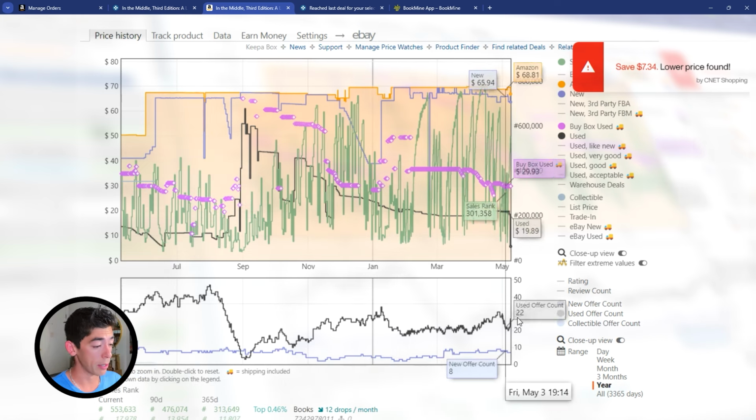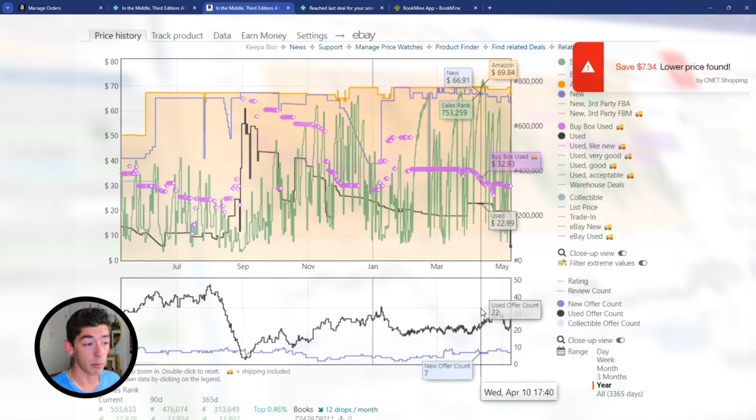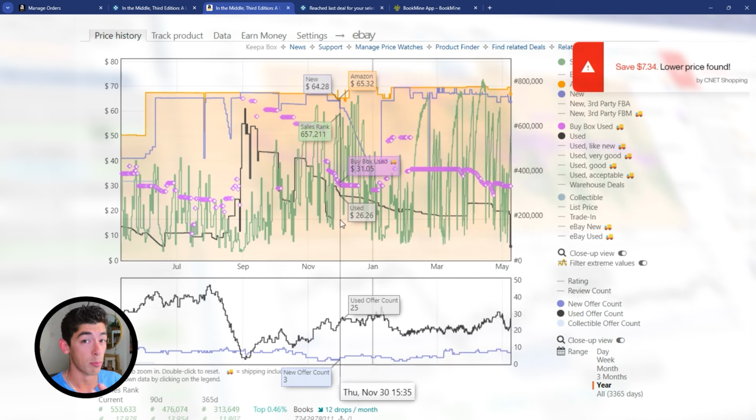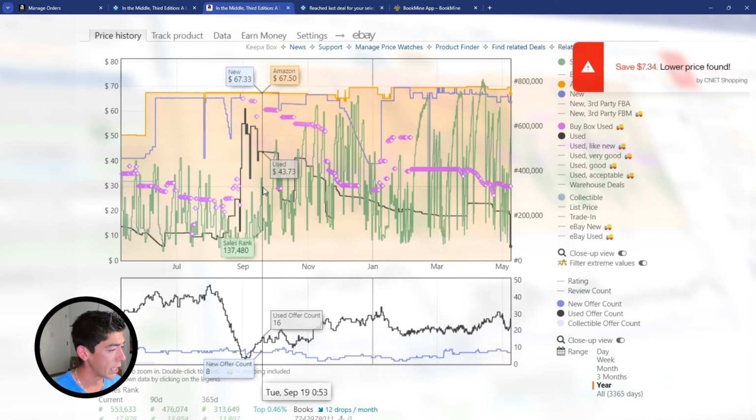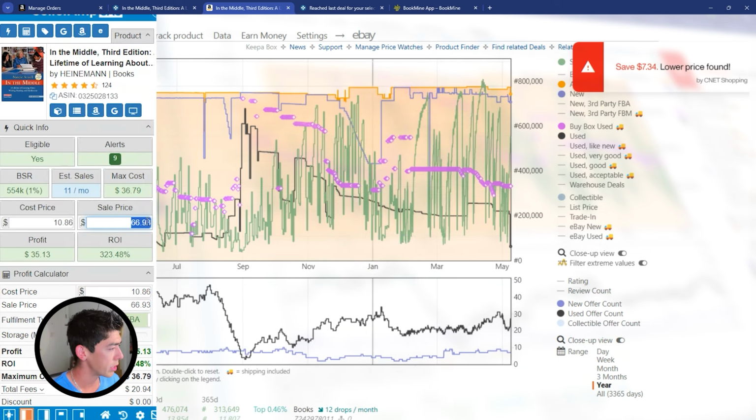One thing that I really like about this book is that its offer count today relative to the same day last year is actually lower, which is a good sign that this upcoming season is probably going to repeat the same sort of pattern. And I would say for a book like this, we're probably going to want to sell it in the $30 range. And if we can sell it for, let's say, $35, now we're making an $8 profit, 73% ROI.